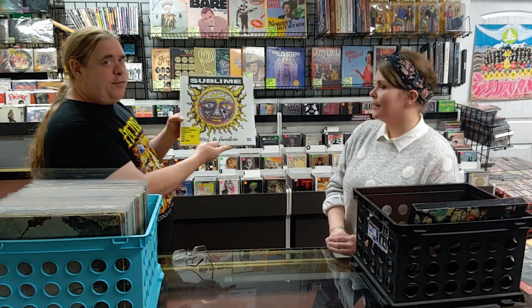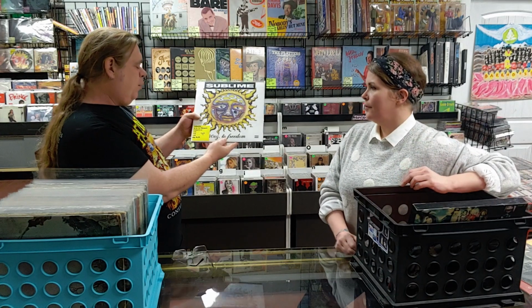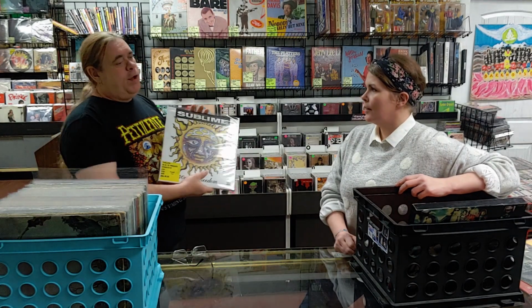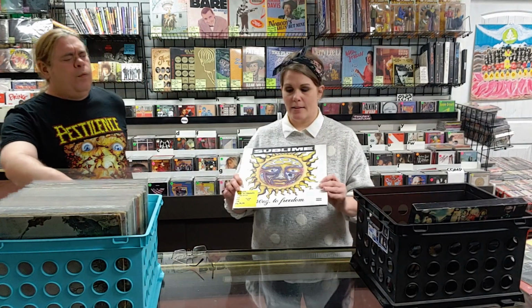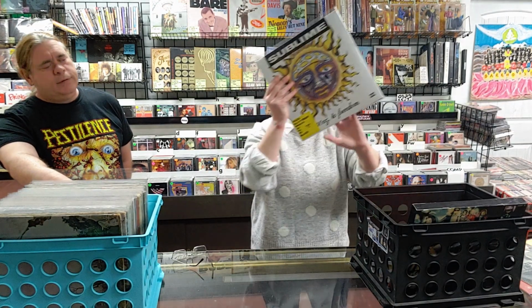Sublime, 40 Ounces of Freedom. Everybody knows this record. This is a 2016 reissue, and I'm guessing it's remastered. Double. It feels like it's got to be 180 gram vinyl. I mean, this is going to sell tomorrow. I just know it, because we don't get in a lot of Sublime. I wish we did, but, come on, guys. We really should. There you go.